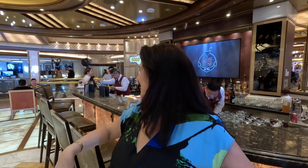There's some good cocktails here. There's good cocktails everywhere. That's true. I don't think you'll go short of a cocktail anywhere. Good little bar. This is open all day and all evening. Good spot to drop into.